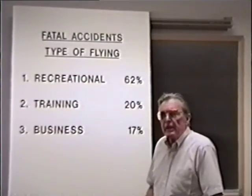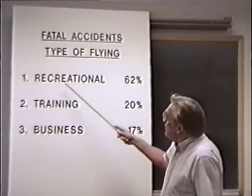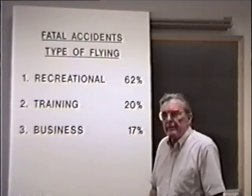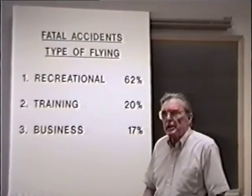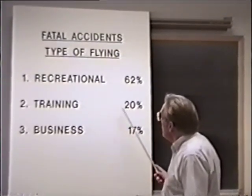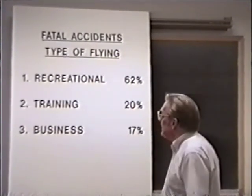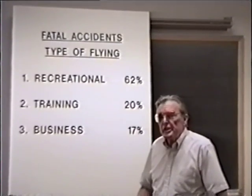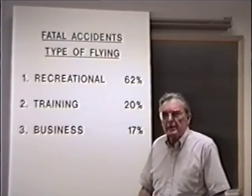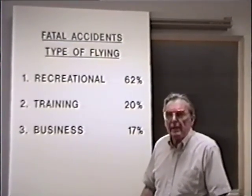What type of flying do fatal accidents occur in the R-22 helicopter? Recreational flying constitutes 62% of the fatal accidents which occur in the R-22. Training, 20%. Business flying, 17%. You can see that nearly two-thirds of all the fatal accidents that occur in the R-22 helicopter occur during recreational flying or joyriding.